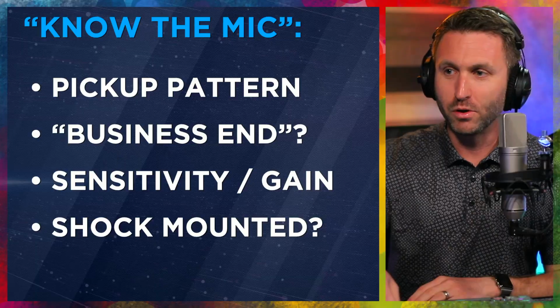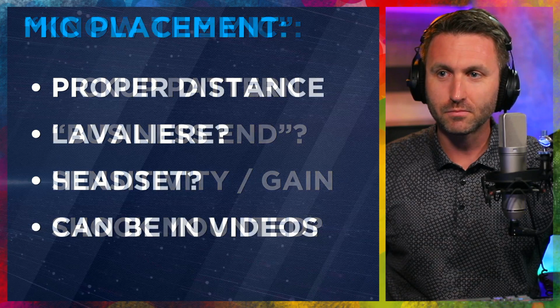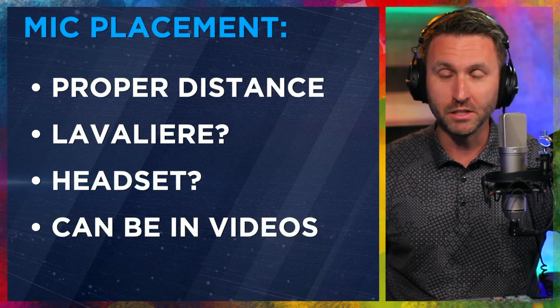I would also highly suggest that you shock mount your microphone no matter where you are. Mine here is on a boom arm, right? So it's not even really connected to this part of the desk, but I can do all this tapping here. And I mean, you can hear this, but you're not hearing the microphone and its vibration. So highly recommended that you shock mount your microphone.